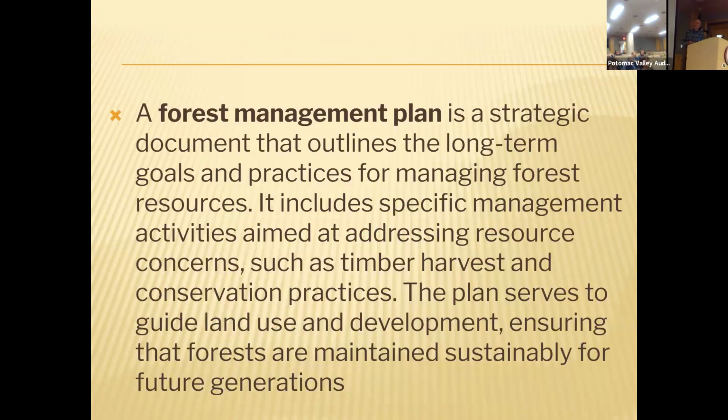What is a forest management plan? I mean, you can read this over. Hopefully people online can see now. It's really a document that outlines a long-term forecast for your forest land. And there are specific management guidelines in these plans. It doesn't all have to be timber harvesting.